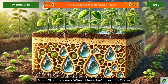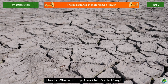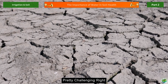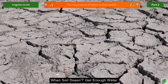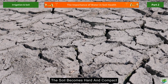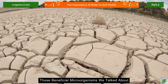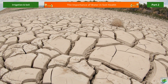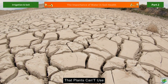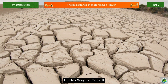Now, what happens when there isn't enough water? This is where things can get pretty rough. Imagine trying to cook dinner without any water. Pretty challenging, right? When soil doesn't get enough water, it's like shutting down this entire underground system. The soil becomes hard and compact, making it difficult for roots to grow. Those beneficial microorganisms we talked about, they either die off or become dormant. Nutrients stay locked up in forms that plants can't use, kind of like having a fridge full of frozen food but no way to cook it.